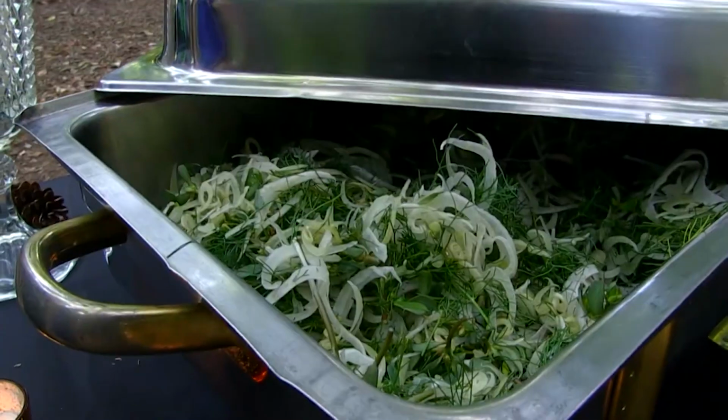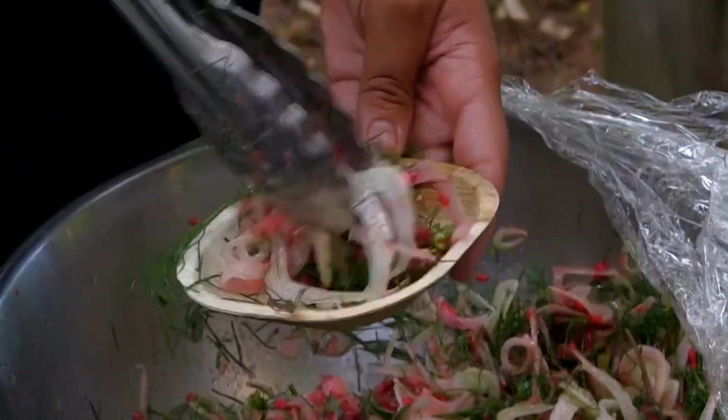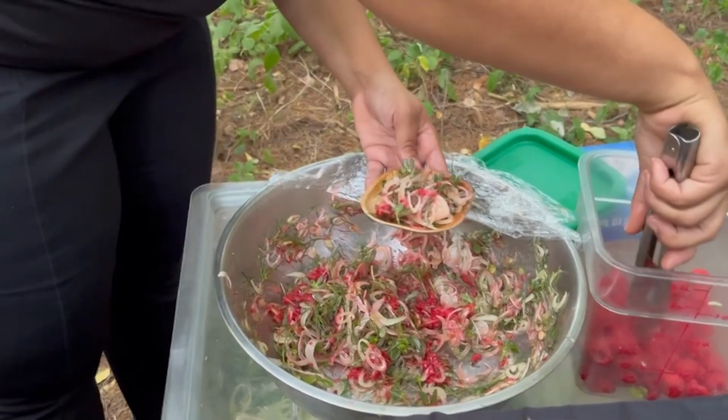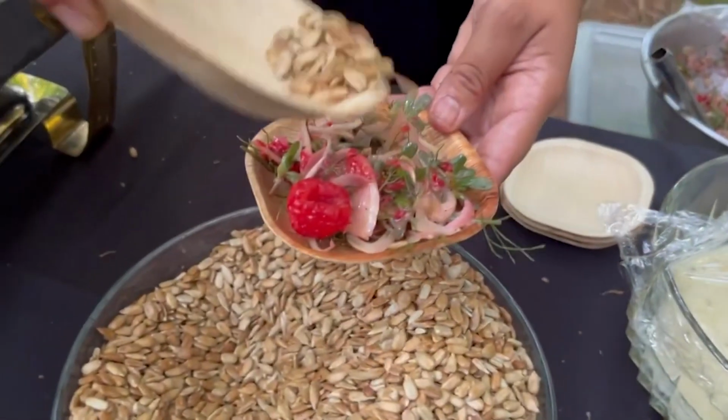affecting the environment. So we have our wild fennel and purslane salad, and that is with a lemon vinaigrette and some fermented raspberry. The raspberry's in there because it's in season, it's local to Michigan. Purslane is a weed that is in everybody's backyard. It's something you can pick yourself and make into a salad. And many people don't realize that bronze fennel is an invasive species.